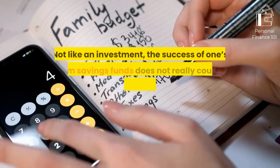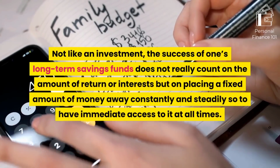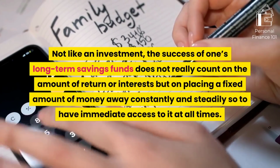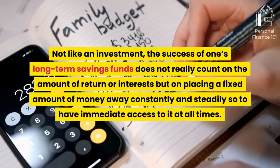What's important is that you should steadily put a certain amount of money aside, and only use it for real emergencies. Unlike an investment, the success of one's long-term savings fund does not really depend on the amount of return or interest, but on placing a fixed amount of money away constantly and steadily, so as to have immediate access to it at all times.